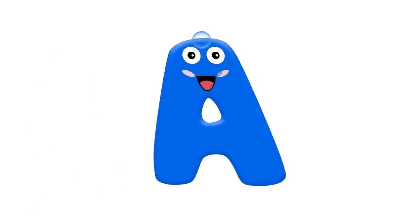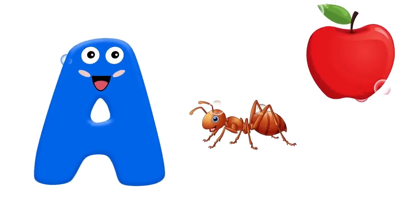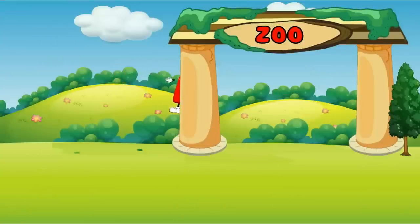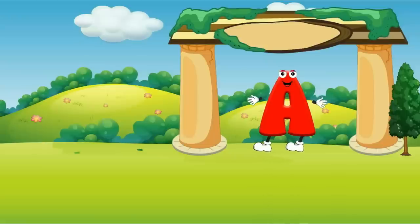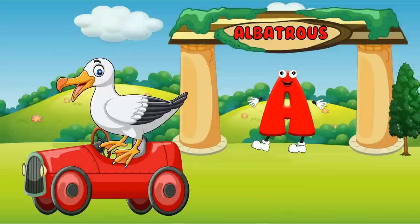E. Apple. Ant. Alligator. A. Letter A looks like A. A for albatross.